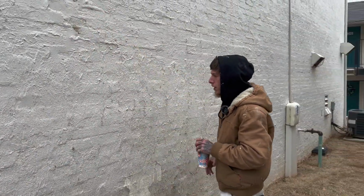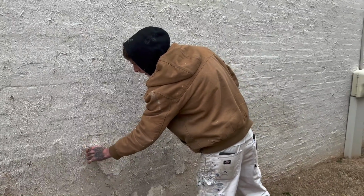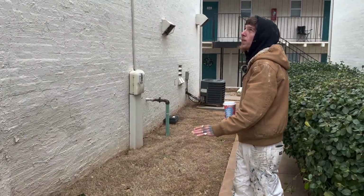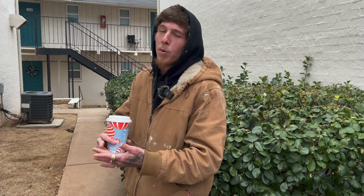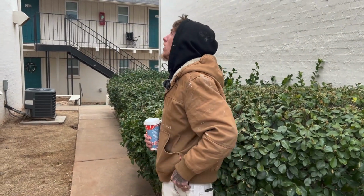You know, it's chipping off. They obviously didn't use a very good paint. You'd almost want to block fill this or something, which block filler is like a concrete paint for not concrete, but block walls, brick, stuff like that. It seals that brick in that way, because this is just an exterior paint, I would assume.